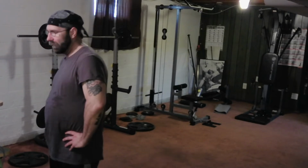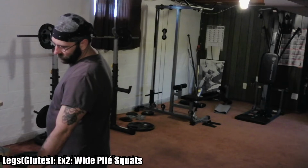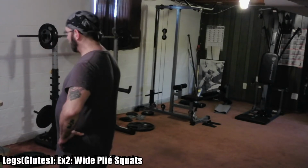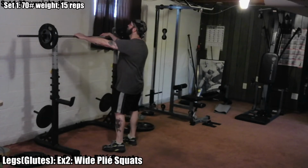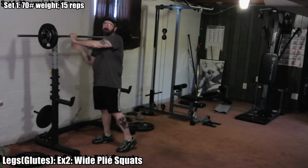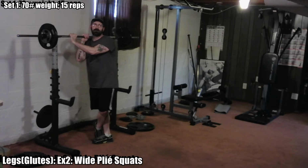All right, wide plié squats. 60 pounds on the first set, 70 pounds on the second set. We're keeping it at 70. See, on these 10-pound increments, maybe I should have a separate... Maybe I should, I don't know. Because I probably could do 75.